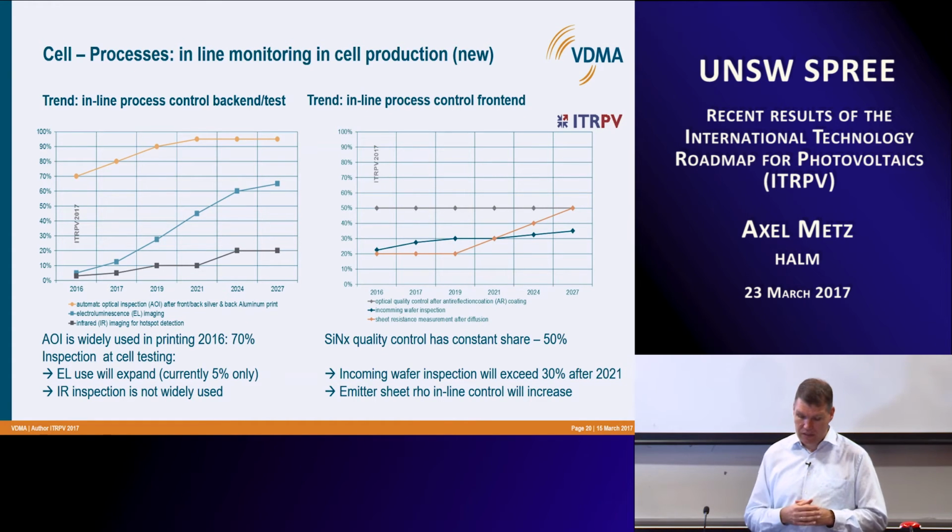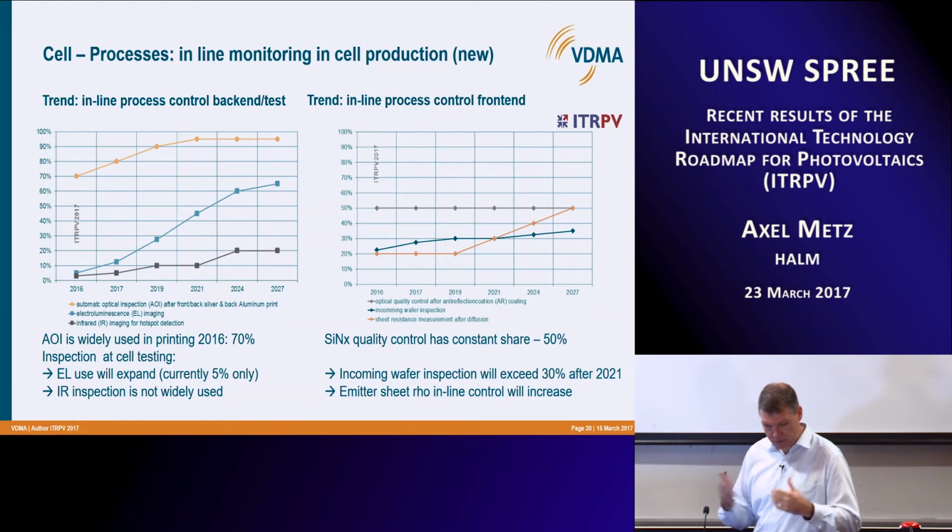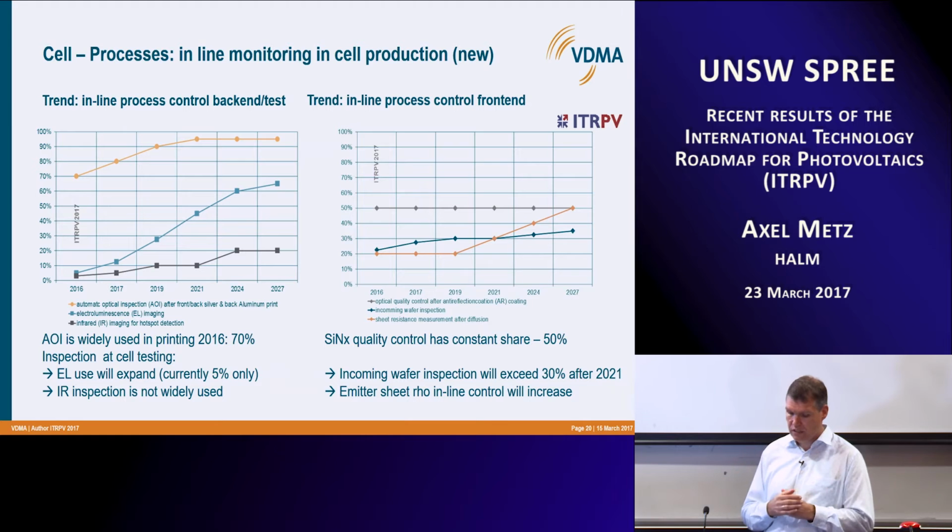Although I would say looking for hotspots is much more of a quality issue than EL. With EL you can detect cracks. That's also important, but what could be a safety issue for your modules is really the hotspot. If it develops and the module gets very hot, it can start to burn. So you want to avoid this and better do good sorting.